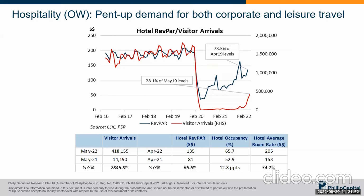According to Singapore Tourism Board, there are about 66 more international events that are expected to happen in the rest of 2022. So that, of course, will bring more visitors to our shores, not to mention some of the major entertainment events, such as the Singapore Grand Prix that will happen in October. In terms of hotel RevPAR, revenue per available room, that is currently at 73.5% of pre-pandemic levels.